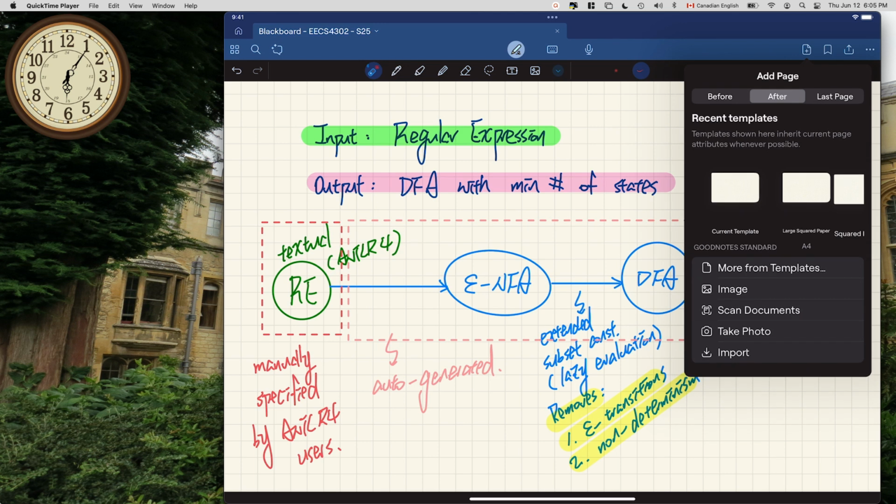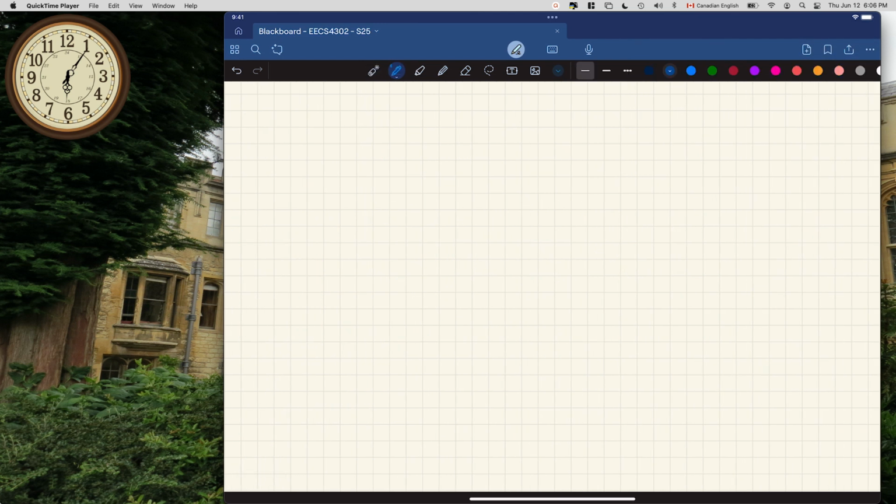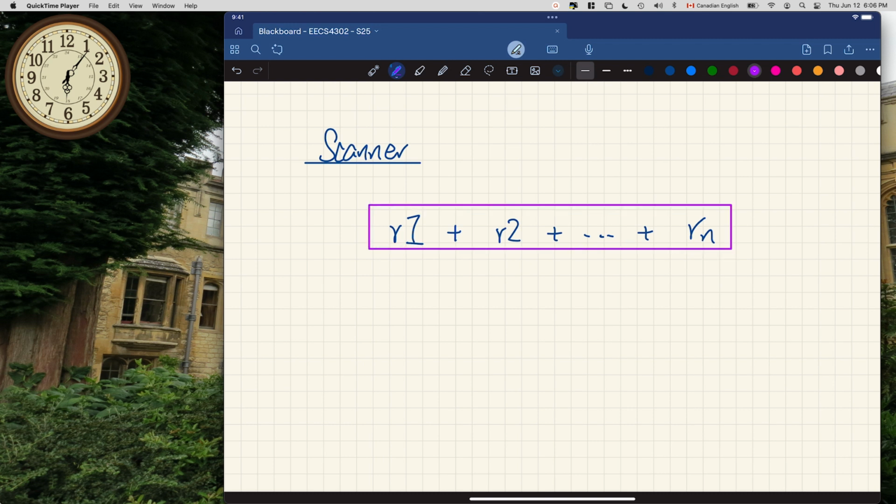So think about your scanner going like this. Your scanner will be specified more like a union of different patterns. So it could be R1, regular expression 1, or R2, or all the way to R, let's say N. So first of all, we have N syntactic categories. And then, of course, the plus sign tells us a word satisfying either of them should be considered valid.